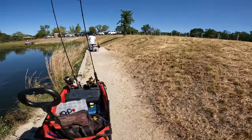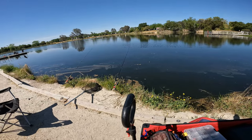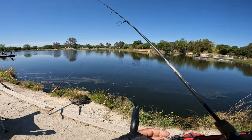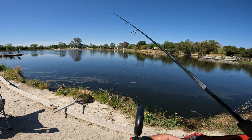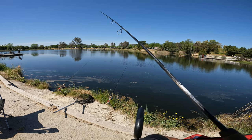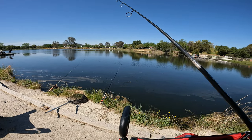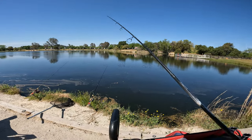It's been an hour and no bite. So I've decided I'm going to use, guess what? The jig rod. Yeah, I'm an amateur still. I should have set up this rod already, but I didn't.